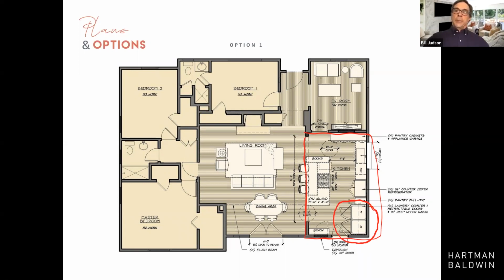And put it into cabinetry that would match the kitchen so that, and again, now we have that shared floor space that I was talking about, floor space that we can use for laundry that we can also use as part of our kitchen function, okay? Let's look at option 2.